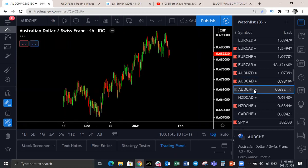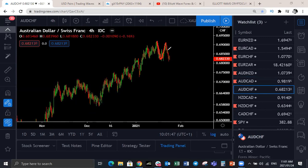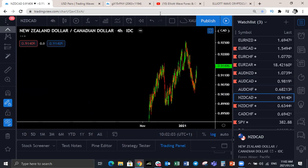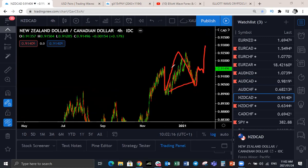AUDJPY. We're seeing some short-term weakness on the Aussie, so this one can do that, a bit of a pullback to the downside. Look out for the first webinar of the year to see what we expect of the crosses. I've been saying the same thing since, especially for the Aussie pairs, to continue to the upside. Any pullback is an opportunity to ride the trend. This looks like a running flat, and we're going to start pushing to the upside here. New Zealand still looking strong here.